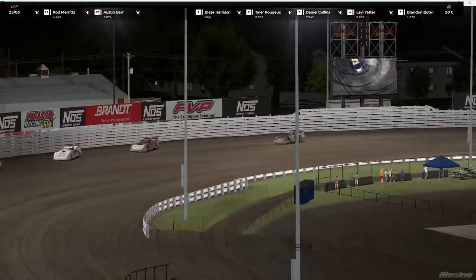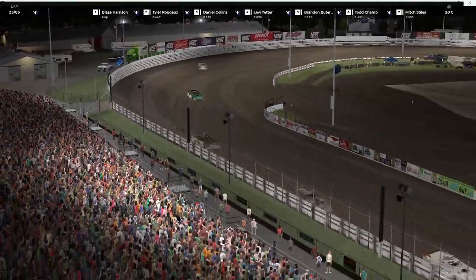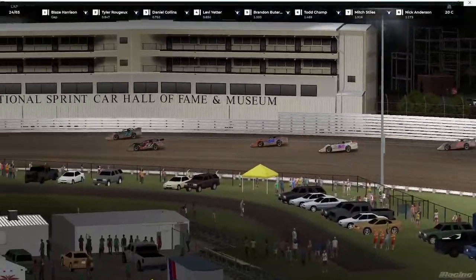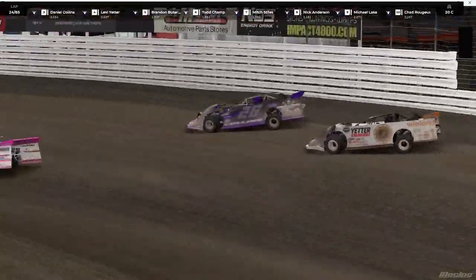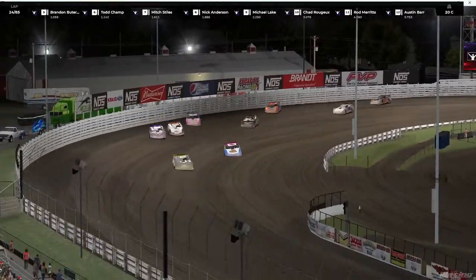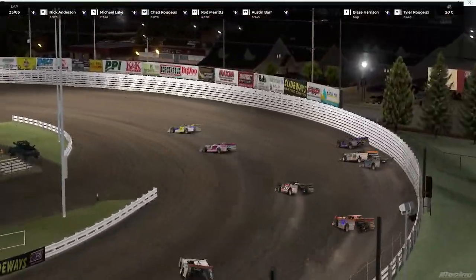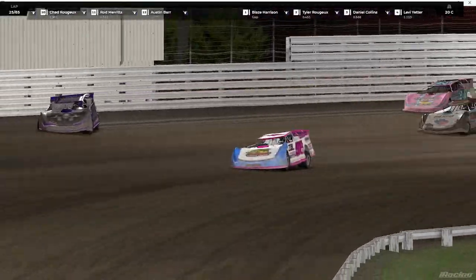Now getting up here in this group, that second group has caught our first group. You're gonna make your group of 4 a group of 8, 9, or 10 here real quick. Yeah, we basically, outside of Austin Barr seems to be having a bit of trouble, and Rod's even starting to close the gap here to the field. We're just starting to get everybody back together.